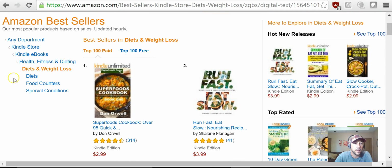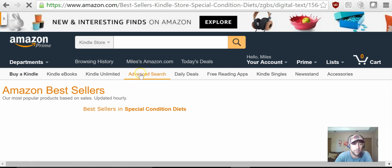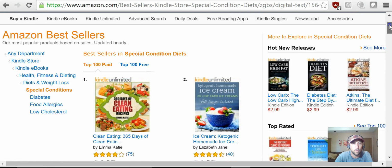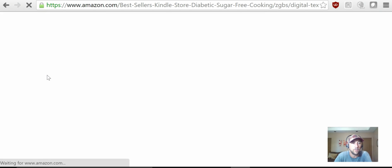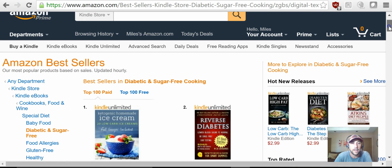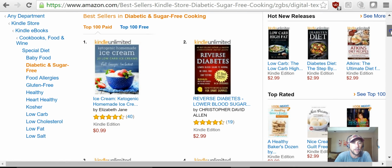And what you're going to notice is there's actually multiple additional subcategories under the diets and weight loss. So you can go under special conditions. And what we're looking for here, again, it goes even farther. So now it's down to diabetes. So literally, if you were someone who had diabetes or you knew someone who was diabetic, look at all of these different types of sub niches that people are buying books on.